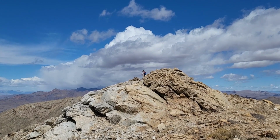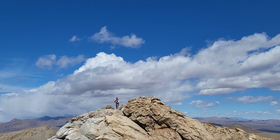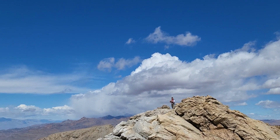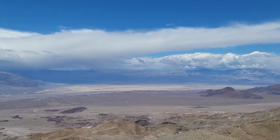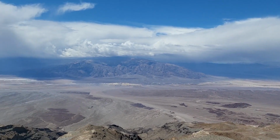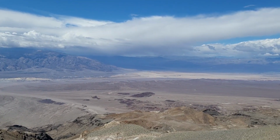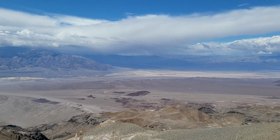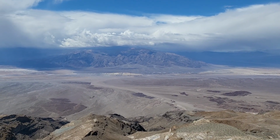So there's Matt. Wave and say hi, Matt. Hello. Hello. And down there is the lower parts of Death Valley. So we're up at about 5,200 feet up here. And down there is, let me think if I got my bearings right. Should have Furnace Creek right down in here.